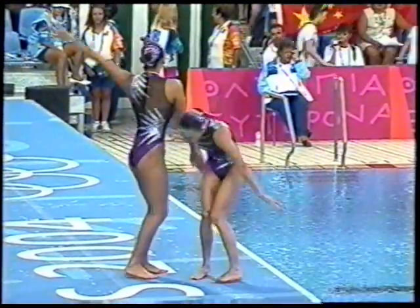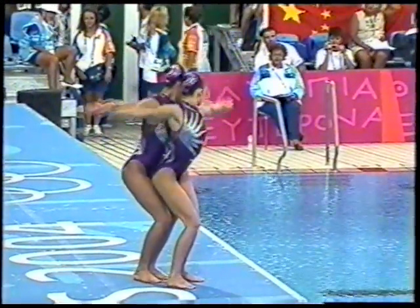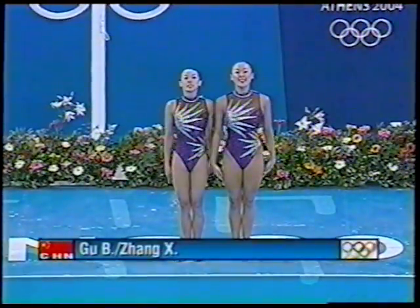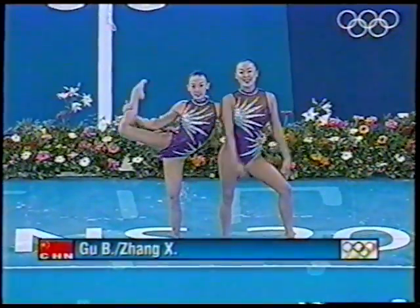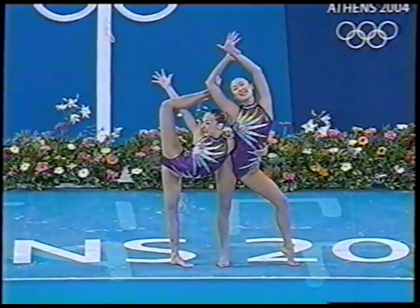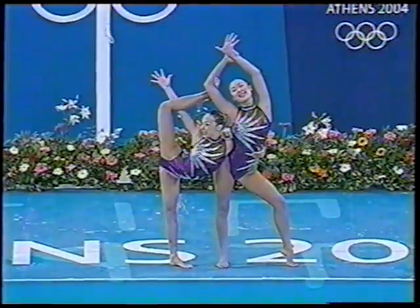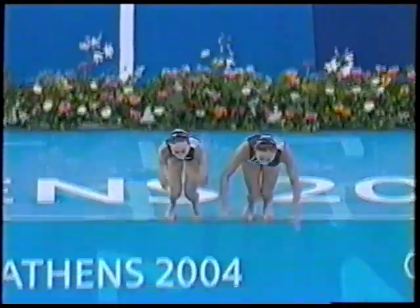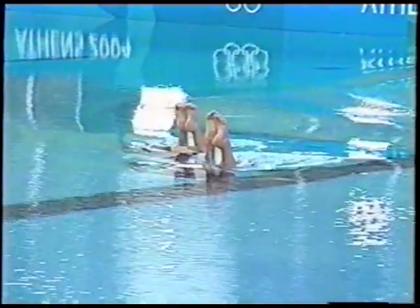Here comes the Chinese duet on the technical routine. Gu Beibei and Zhang Xiaowan representing China. And they start, Tracy, with a little performance on the deck. No more than 10 seconds, right? That's right. The entire routine is 2 minutes and 20 seconds. And they kind of set up the mood with that deck work. And deck work is actually judged. What are the things to look for here?